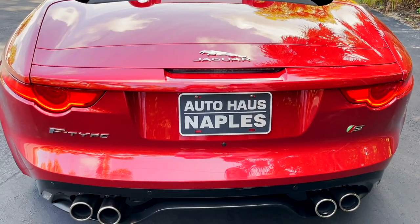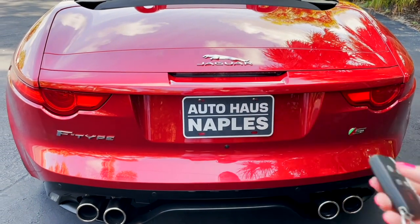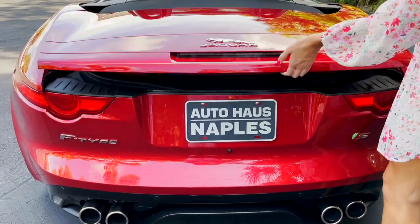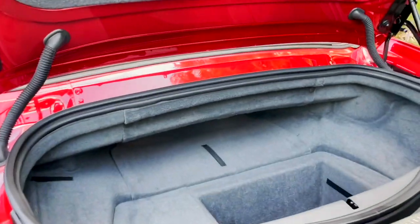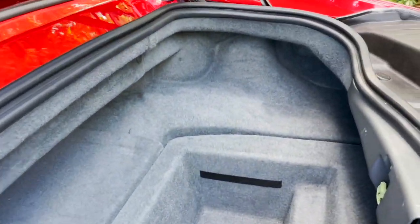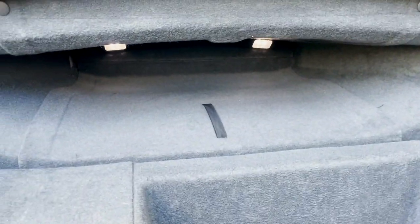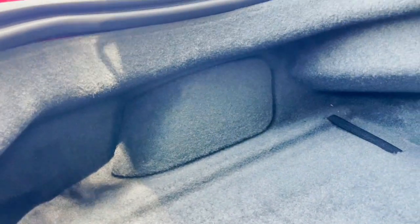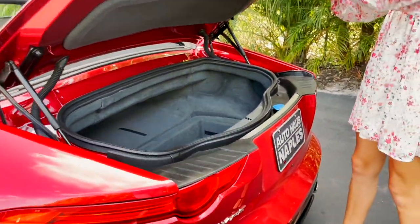Got that on our key fob. You got just a couple different things on the key fob. Very simple. Key fob's in great shape too. And then everyone always tries to lift it right here, but it's right there underneath. Not bad space. Could probably fit maybe one set of golf clubs if you're into that. But it does go back a little bit deeper. Not the biggest trunk in the world, but I don't think you're buying an F-Type for trunk space, or at least I wouldn't be. Got little handles to pull down.